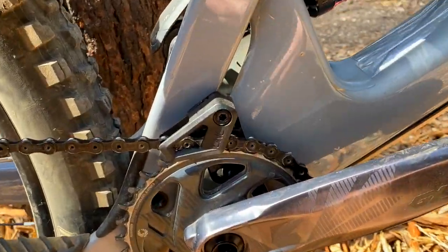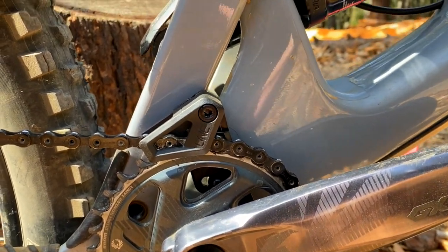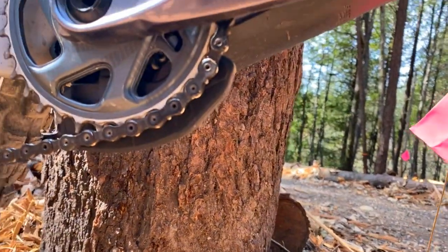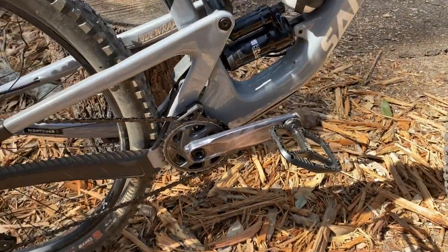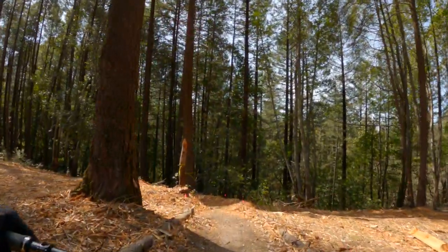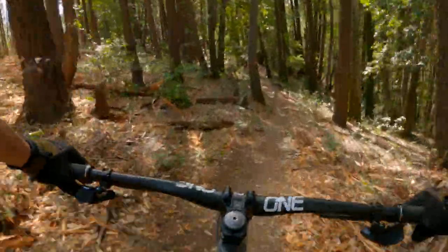Forgot to mention, I just got the new 1UP components. This is the version 2 chain guide with the bash guard, and I like it. It's pretty sweet. So far, so good. All right, dropping into the Great Traverse. Or at least I think it is.